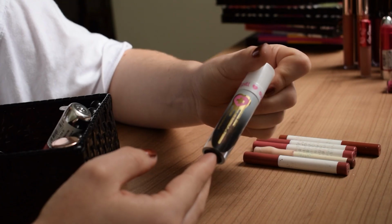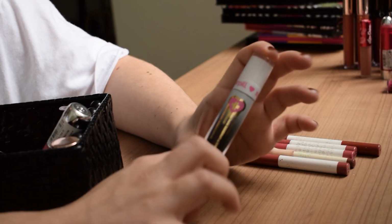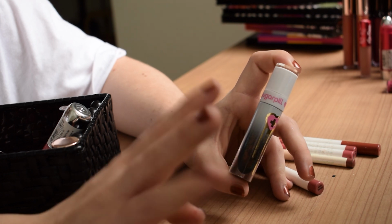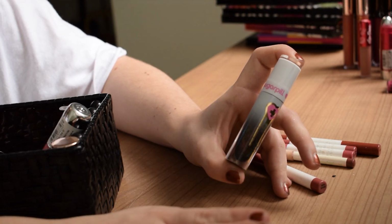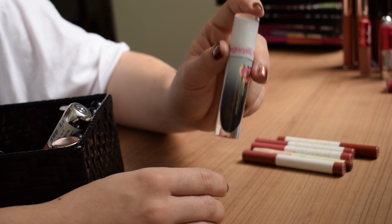So this is the Sugar Pill liquid lipstick in the shade Trick. This was a limited edition, and it's like a black with a ton of really cool glitters in it. I have been using this for 3 consecutive years as my Halloween lipstick, so I'm gonna get rid of it. It's time to ditch it. It can't be in my collection anymore. It's probably so expired by now.